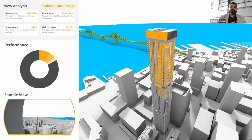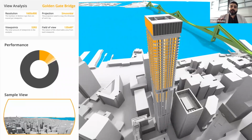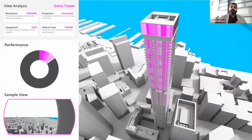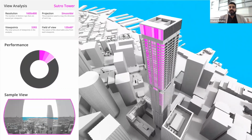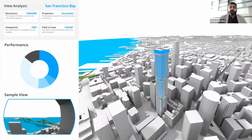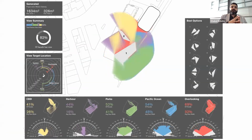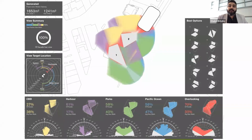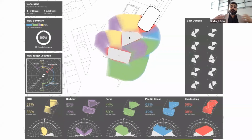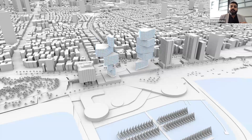For example, here we're looking at views. We want to make sure that each of the apartments in this project in San Francisco has a view to one of the targets, like the Golden Gate or the water views and so on. And basically, you can combine the two. We can start trying to figure out building layouts that maximize views to the outside. You can do that in 2D, and you can do that in 3D as well.